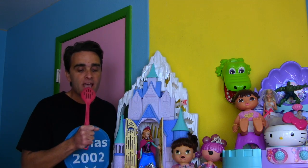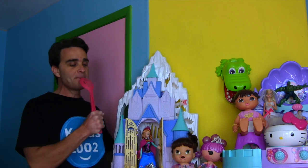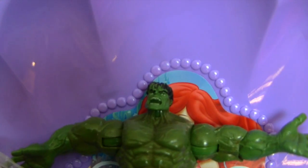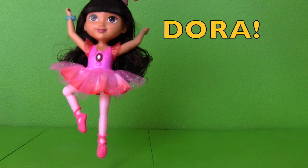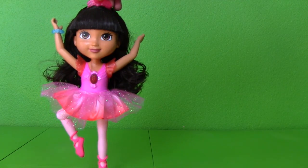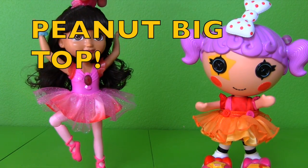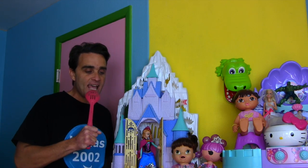Ladies and gentlemen, welcome to the first ever dance competition! Ooh, I'll like dancing! In this corner, Sparkling Spin Ballerina Dora! And in this corner, LalaLoopsy Peanut Big Top! Are you guys ready? Get set!